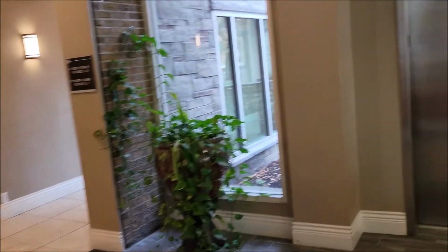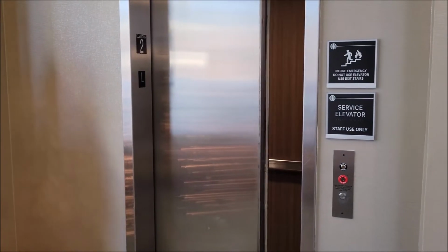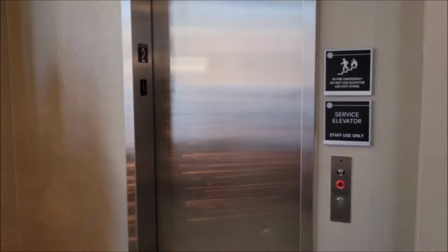Alright, since this is a service elevator, we're only going to take one ride. So, anyway, there it goes. And that'll be it.